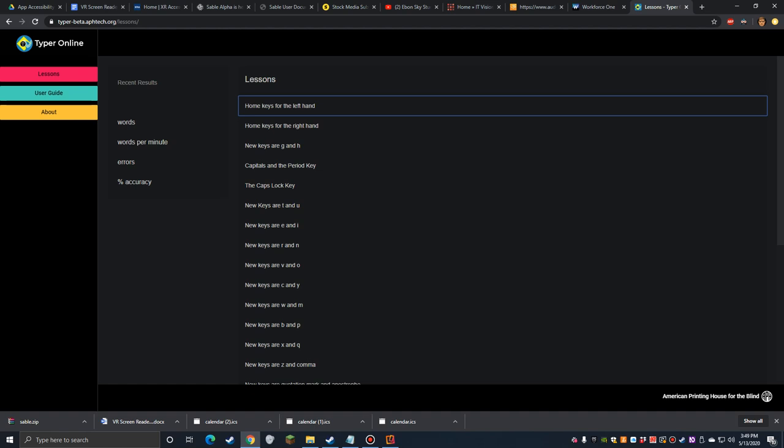Lessons, Typer Online document. Application. Lessons. Main landmark. Lessons list. Home keys for the left hand, 1 of 25, level 1. Home keys for the left hand button. Home keys for the right hand button. And I can simply tab through these. New keys are G and H button. Very simple, straightforward interface. There's really no clutter. I really do like that.